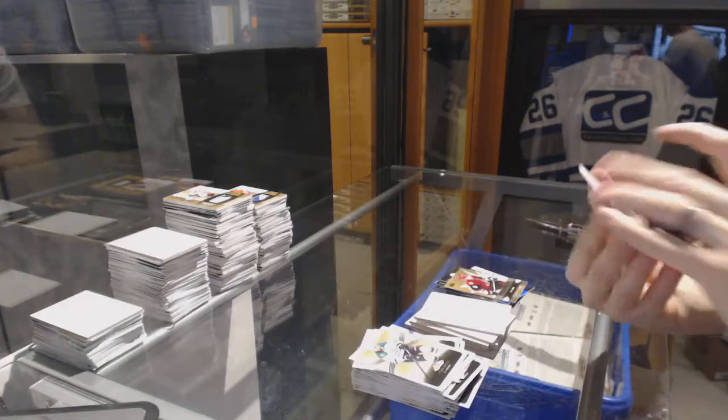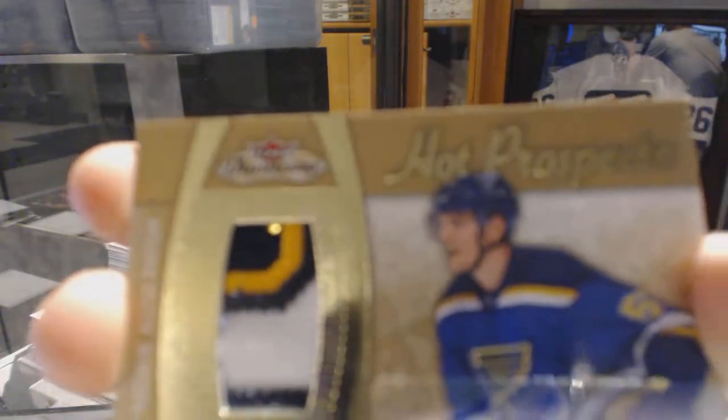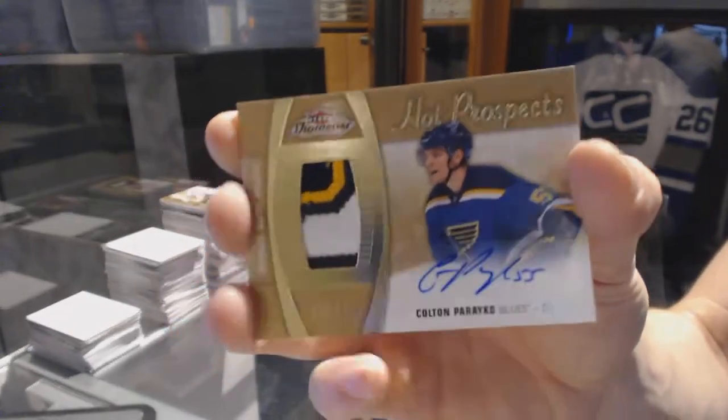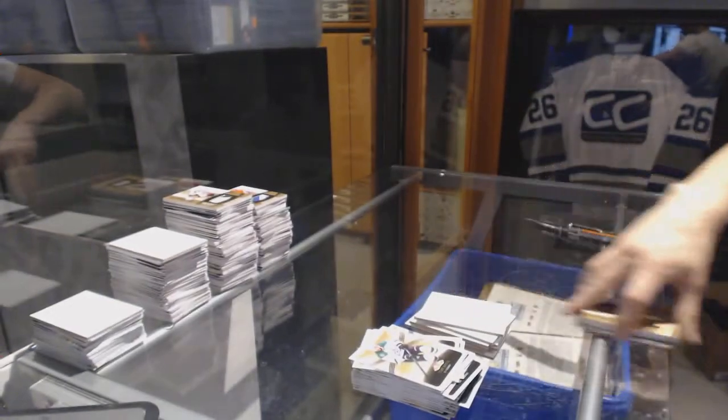And we've got a three-color Hot Prospects Rookie Patch Auto, numbered to 499 for the St. Louis Blues, Colton Parayko. Well, that's a nice one to finish on. Colton Parayko to 499 for the Blues.